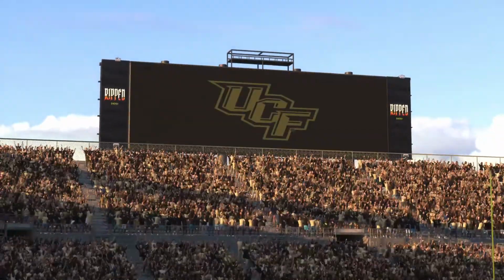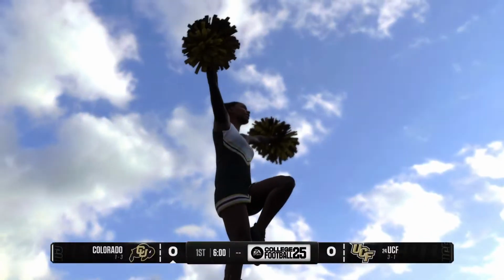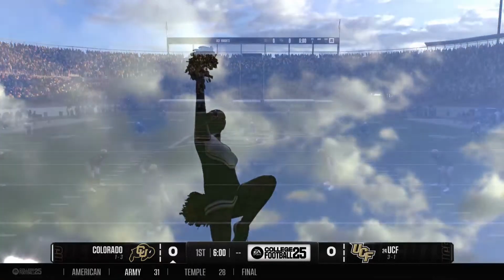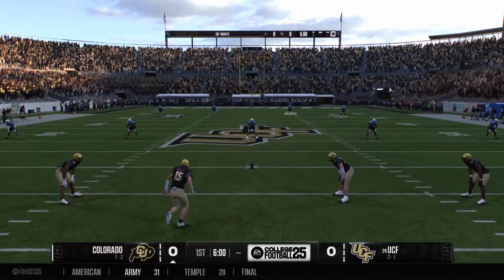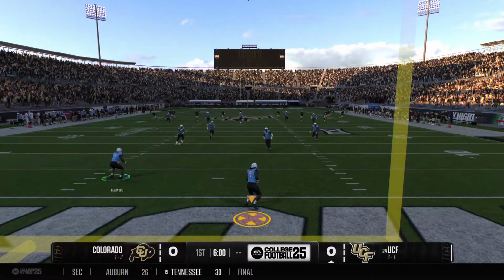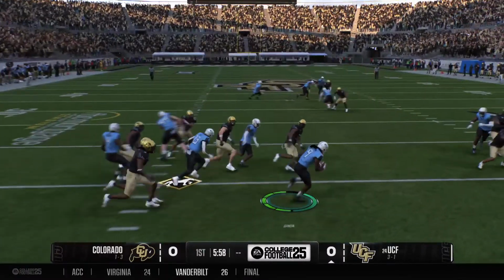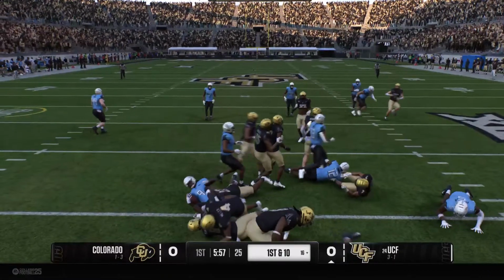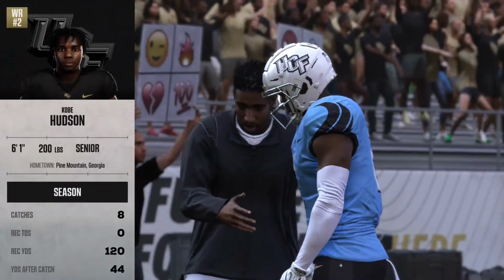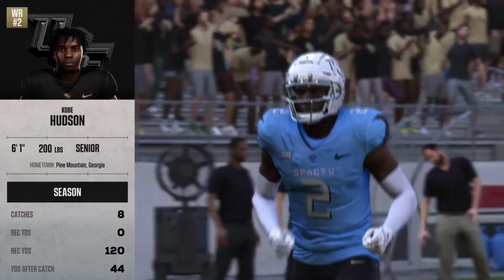Time to get this game started. And the Buffaloes will get us underway with the opening kickoff. The returner's going to try to see what he can get. Nice job by the kickoff team. Everybody stayed in their lanes, and they'll stop him at the 16. The Knights offense will get the first swing of the game.